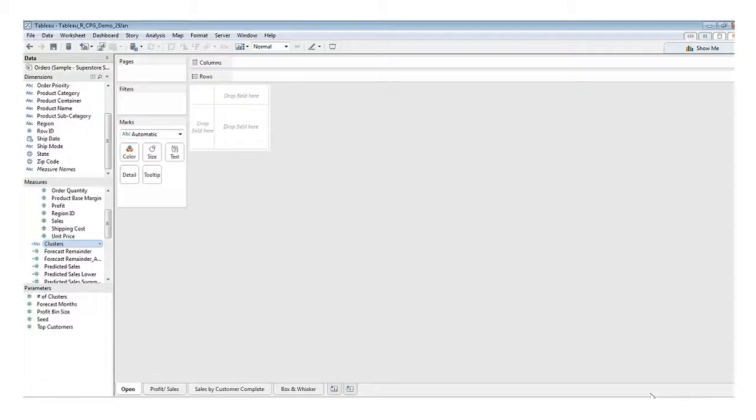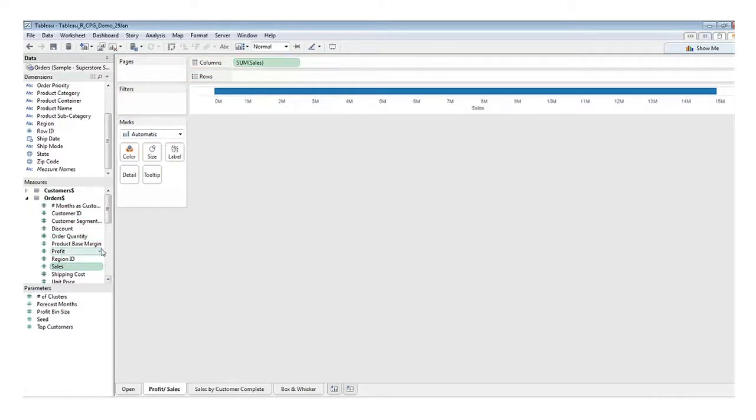I'll now close this window so we can use this calculation in a visualization. To begin, I'll create a simple profit and sales analysis so we can get a better graphical interpretation on how clustering works. So I'll take my sales field and put this onto columns, and my profit and put this onto rows.